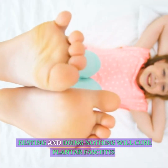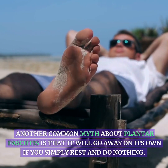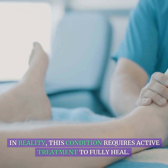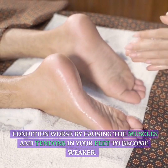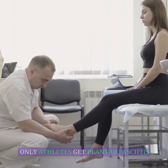Resting and doing nothing will cure plantar fasciitis. Another common myth about plantar fasciitis is that it will go away on its own if you simply rest and do nothing. In reality, this condition requires active treatment to fully heal. Resting too much can actually make the condition worse by causing the muscles and tendons in your feet to become weaker.